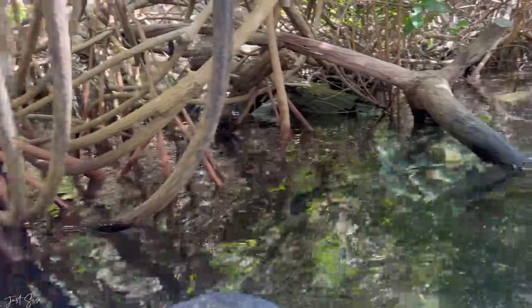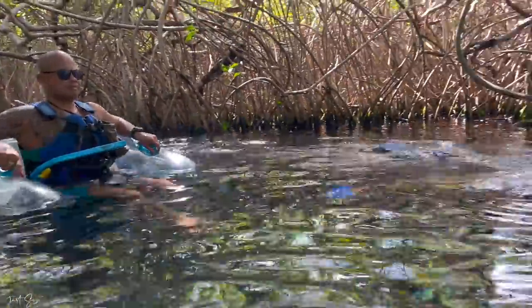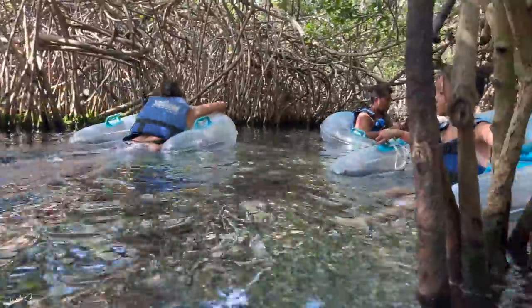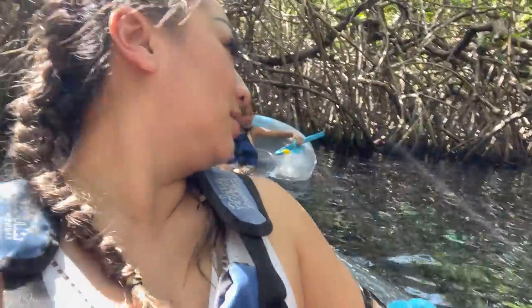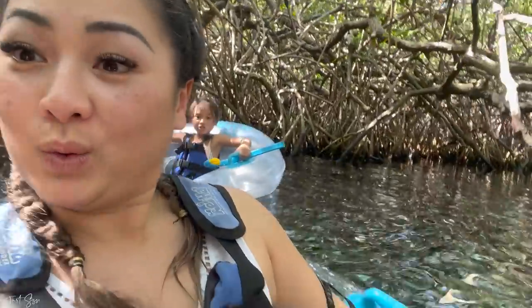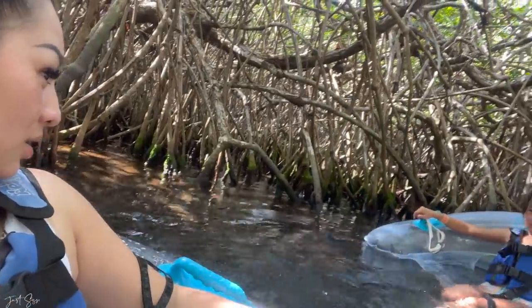Water is crystal clear. Oh gosh, I'm running into a bush here. Hey, no kicking my tube. Thank you. We're still in the forest area. It's been like 10 minutes. Oh, yay! It's like a lazy river. The start of the river, you mean? Oh, is that it?